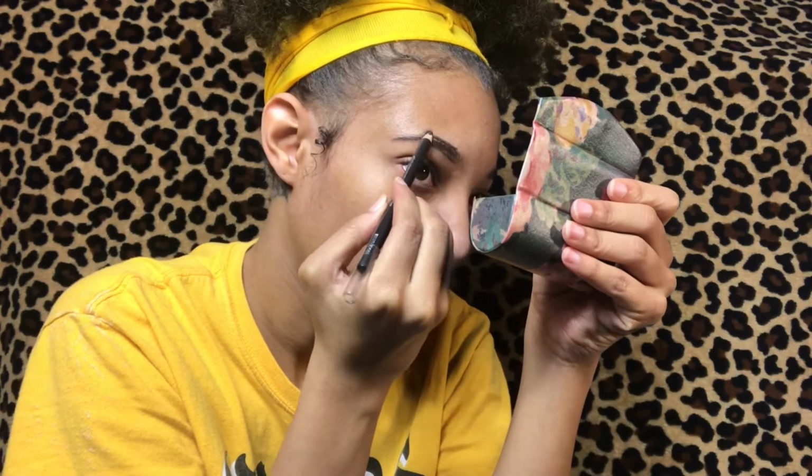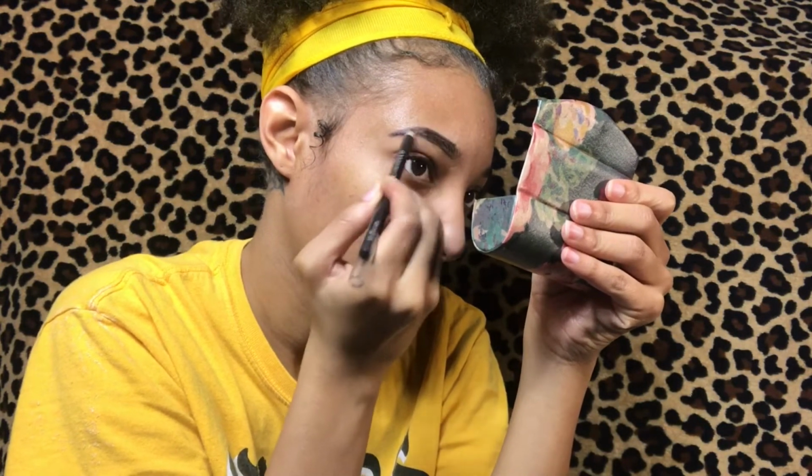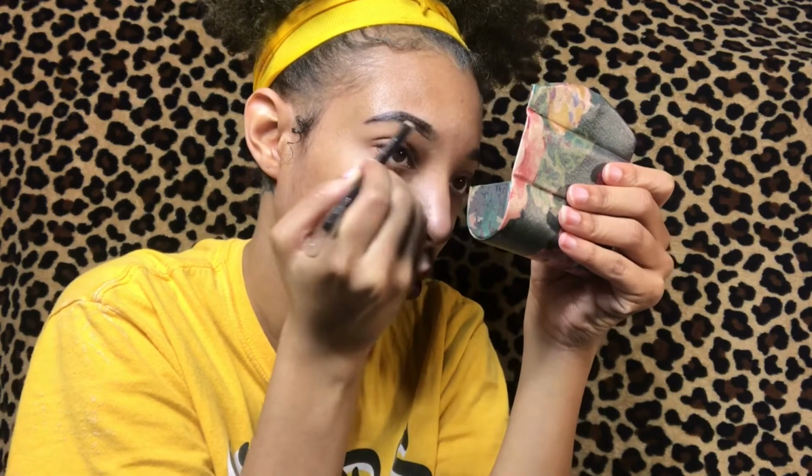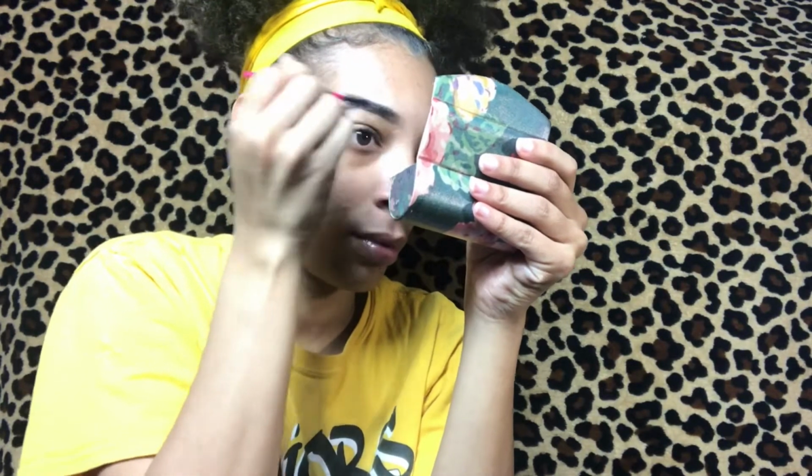I always start at the bottom just to define my shape, and then I'll go back to the top and fill it in after that. After I feel like my shape and everything is how I would like it to be, I go in and rebrush them and blend out the front of it.